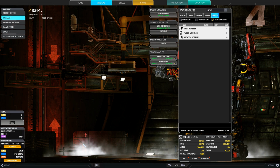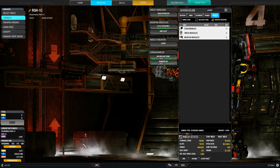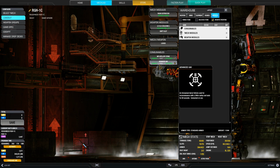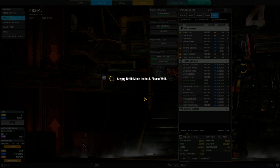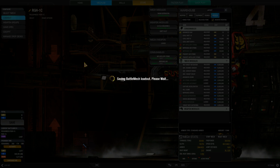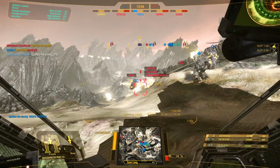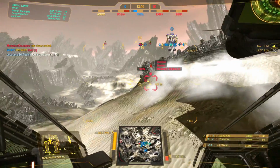So because this is a very cool build, I don't need a cool shot 9x9. So for this particular build, I went for an RT strike and an advanced UAV. In fact, it should be an improved UAV. Let me just change that. Yep, improved UAV. Spend 40k. Who cares? I got more than enough. And here's the 1C in action, and you're gonna see how tanky it is and how much damage it can do with the triple LBs.